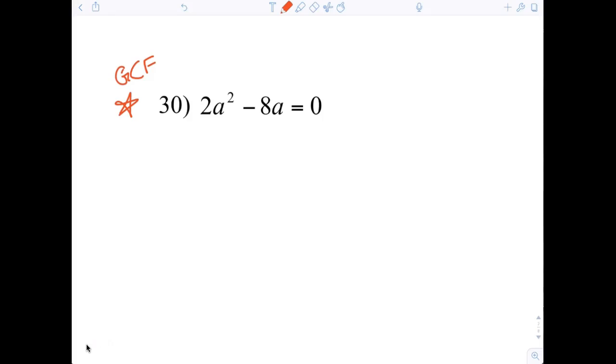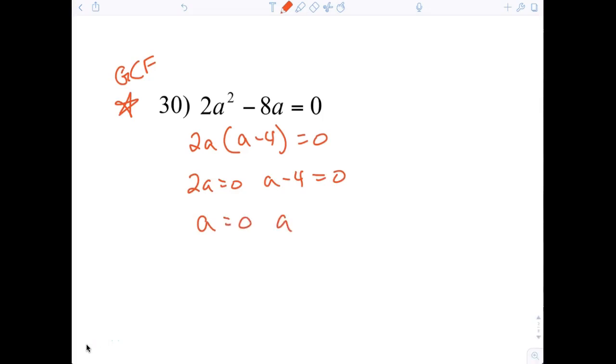And what is the greatest common factor here? 2a. I like that. 2a. When I factor out a 2a, I get a, good, a minus 4. And so from there, we would say 2a equals 0, a minus 4 equals 0. So a equals 0 and a equals 4. Is that a problem? You understand that? Ben? Colin, things going well for you? Just a little thrown off, but I see. All right, that's the important part.